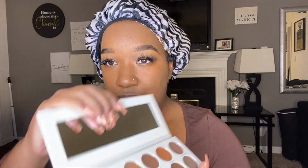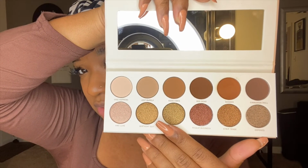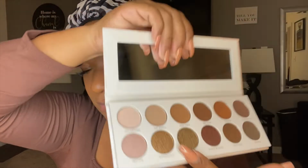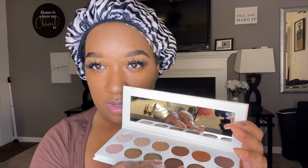It is a beautiful palette, true neutrals. I absolutely love this palette. I think I'm gonna go in with Cinnamon Roll. No, I'm a little too chocolate. I'm gonna do Boo Bear. I'm gonna do Boo Bear and Good Vibes, and then did y'all see my underwear? No.